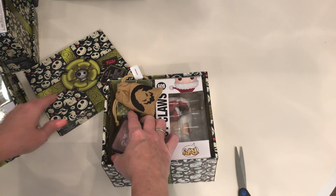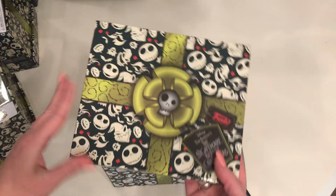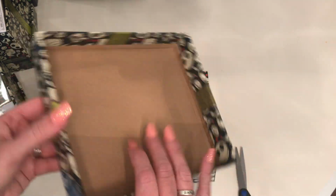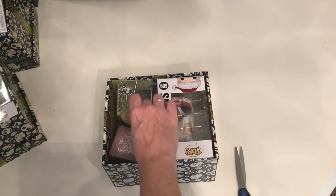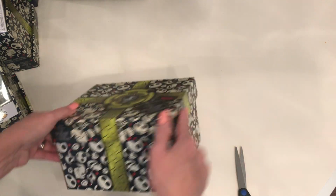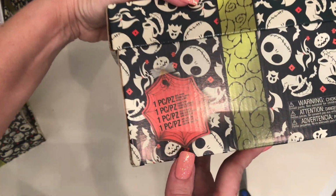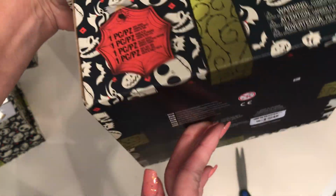At least mine were all the same. This was the mystery box. Darn you, freaking Funko, and your mass production of everything. Does it say, here we go, does it say everything will be the same? No, it doesn't say that.